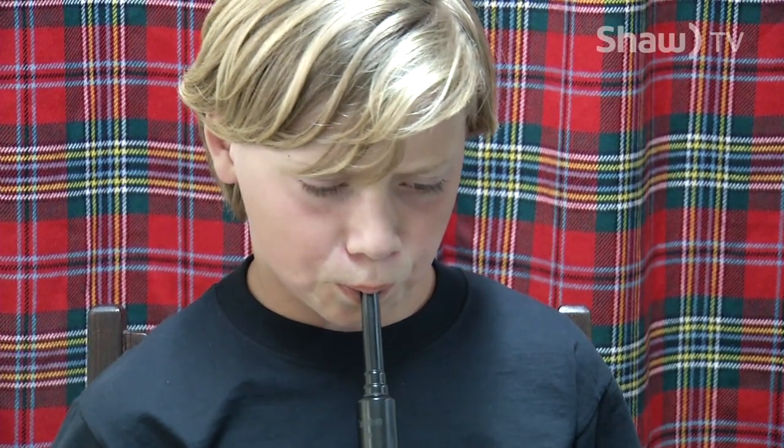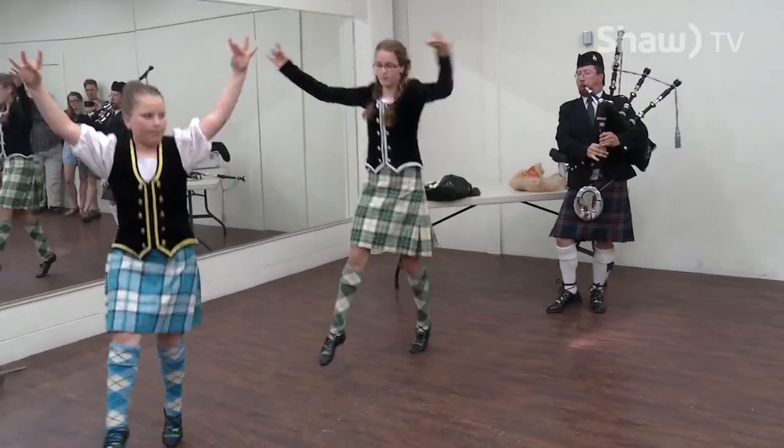It would make me feel happy when I'm just playing, having my hands on the chanter, or having my hands on the bottom half, just playing away. I think it's pretty cool, and how it's a hard instrument, but once you learn how to play, it's actually pretty fun. And then seeing our daughter dancing, just unbelievable.